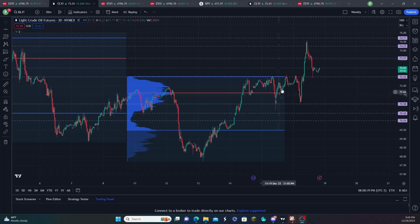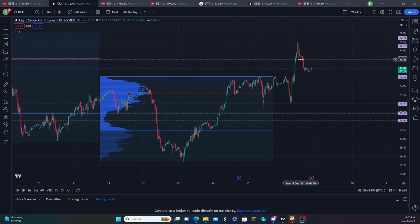So you can see we opened with Globex, traded right up to last week's value area high. We rejected, knifed down right to this excess and held it perfectly. So that's the perfect long entry here. And then I would just add, on top of that, after we blasted through and worked up this weekly profile, again, there were some daily and some monthly levels in here as well.